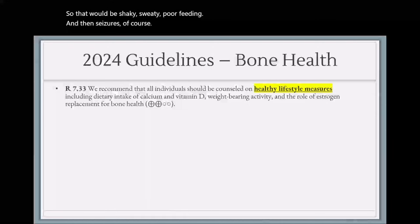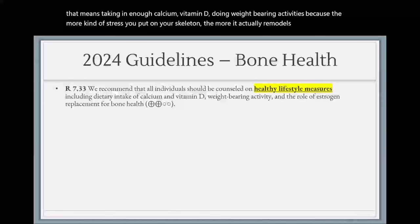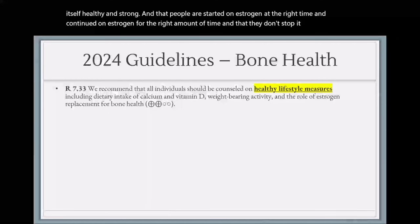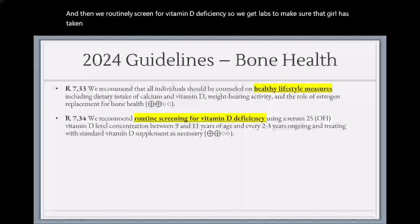Let's very quickly talk about bone health. So the new guidelines recommend healthy lifestyle. So that means taking in enough calcium, vitamin D, doing weight-bearing activities, because the more kind of stress you put on your skeleton, the more it actually remodels itself and keeps itself healthy and strong. And that people are started on estrogen at the right time and continued on estrogen for the right amount of time, and that they don't stop it before their doctor says they should. And then we routinely screen for vitamin D deficiency, so we get labs to make sure that that girl has taken enough vitamin D and that we don't need to supplement her.